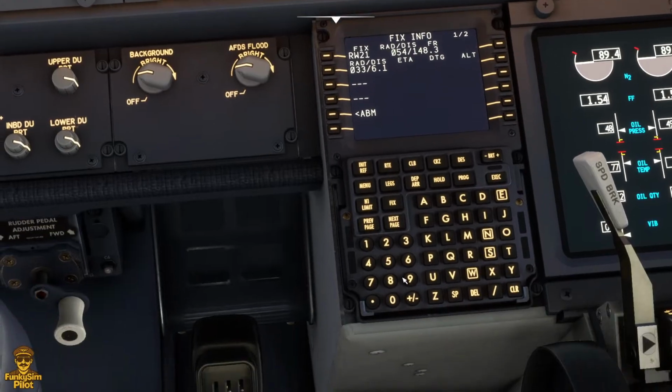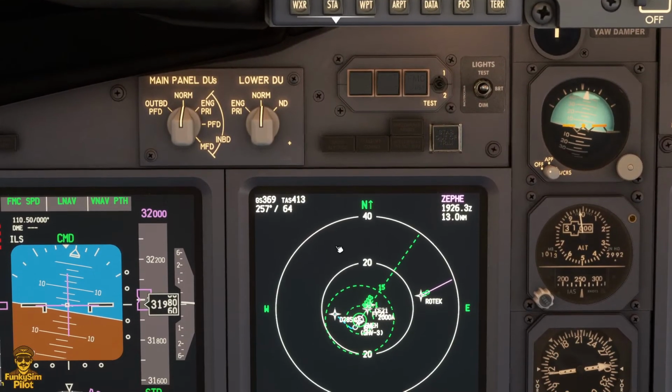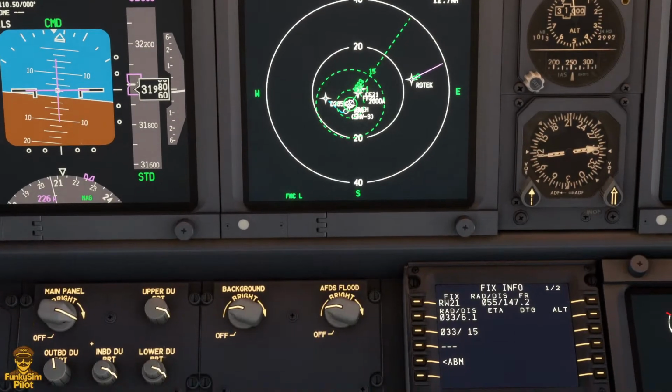So let's quickly also do 15 nautical miles, and then we'll set the new waypoint there, the custom waypoint. So 15 nautical miles from the runway. So we have two circles. So now let's create that new waypoint.